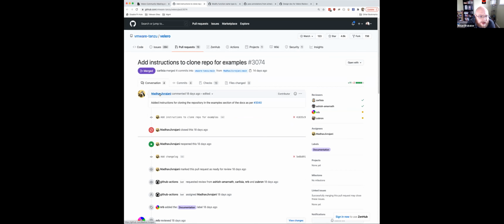We have some documentation instructions from Madhav that basically let people know what they need to do to clone the repo for downloading examples. Thank you very much, Madhav.